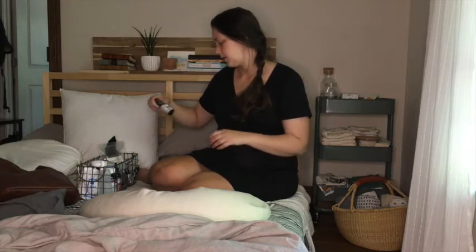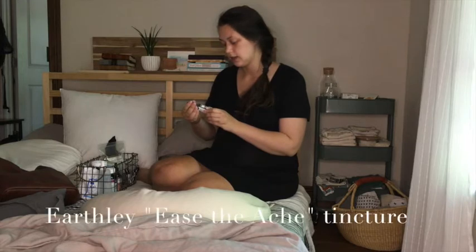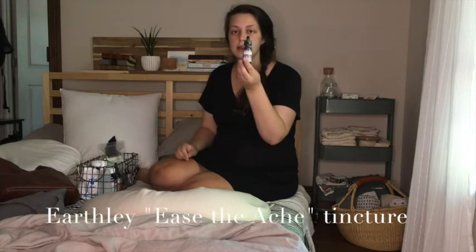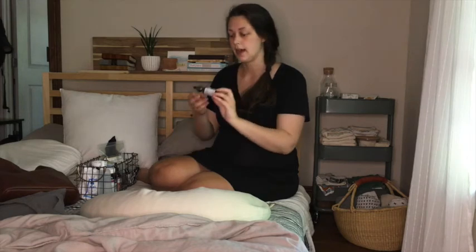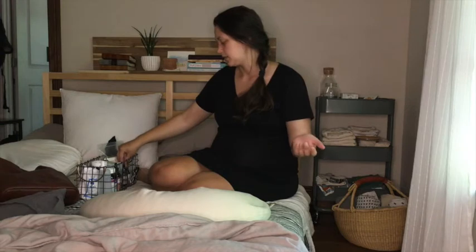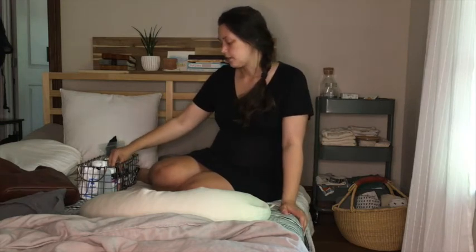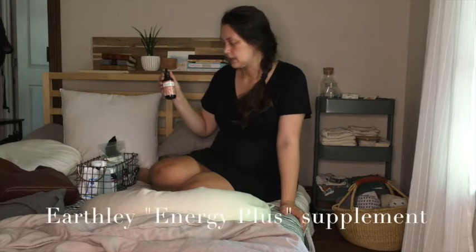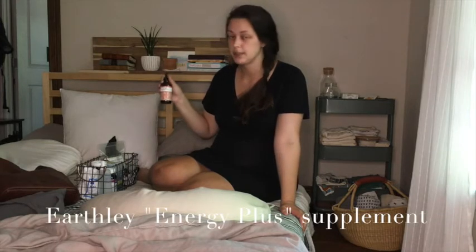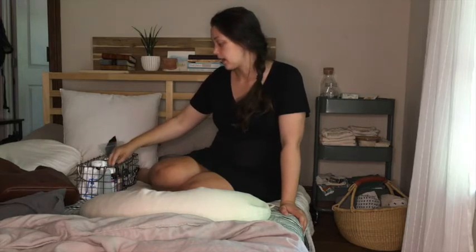Then we have a couple of these things from Earthly. This is a tincture called Ease the Ache, which is supposed to help with the afterbirth cramps that come with subsequent children. So I'm excited to have that on hand in case I need it. And I've actually already been taking through this pregnancy Earthly's Energy Plus, which is their herbal iron supplement, and it's been really, really helpful.